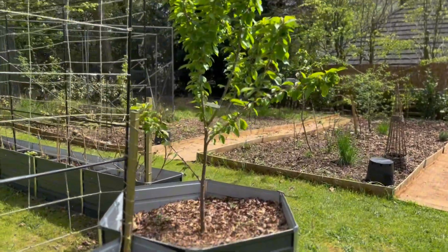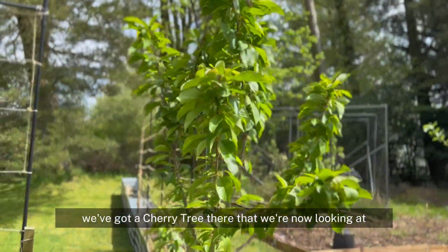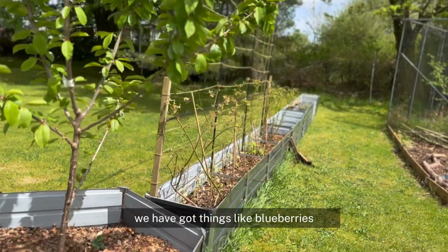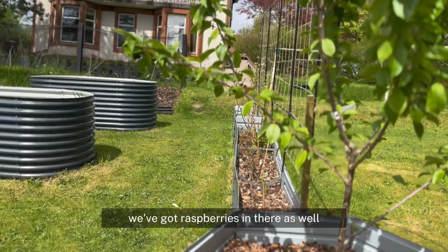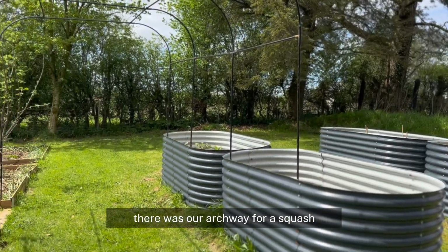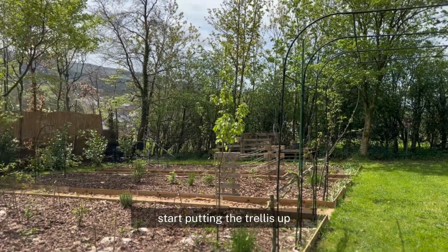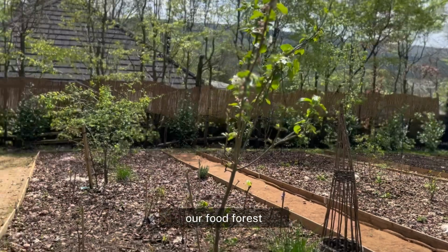Along these beds that we've made into a path, we've got a cherry tree there that we're now looking at. We have got things like blueberries, just because they've got that different soil that they need. We've got raspberries in there as well. So this is spring, so before everything got planted up, there was our archway for our squash that we were just about to start putting the trellis up. And then it comes down to our food forest.